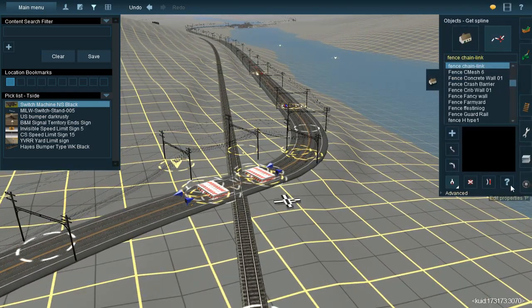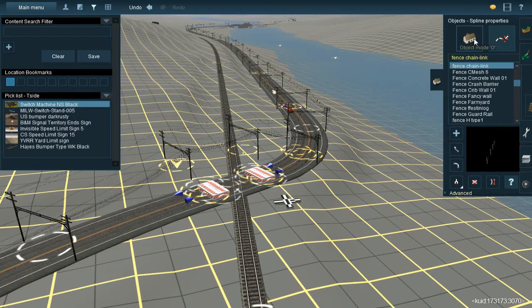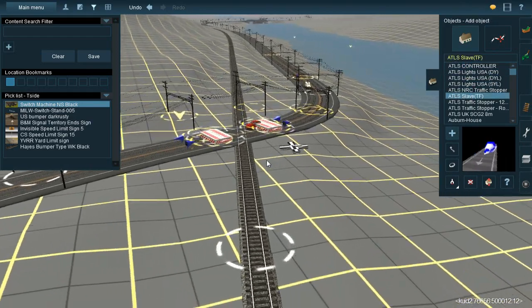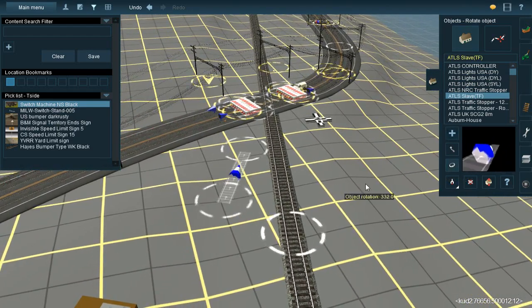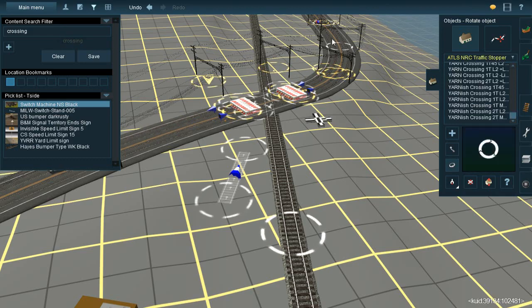If we look at this real quick, I need a couple of other things. I need an ATLS slave unit, I'm pretty sure. ATLS slave. I also need some traffic lights. Or, sorry, some gates. Crossing gates.